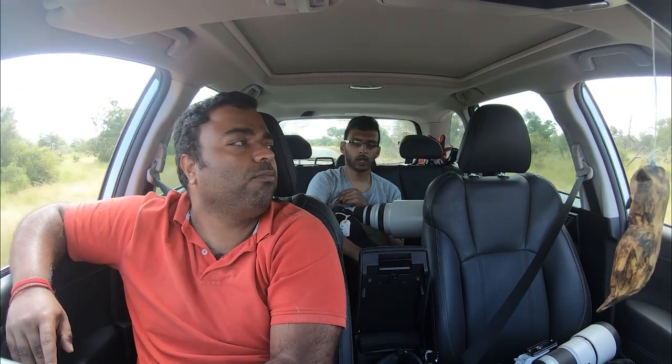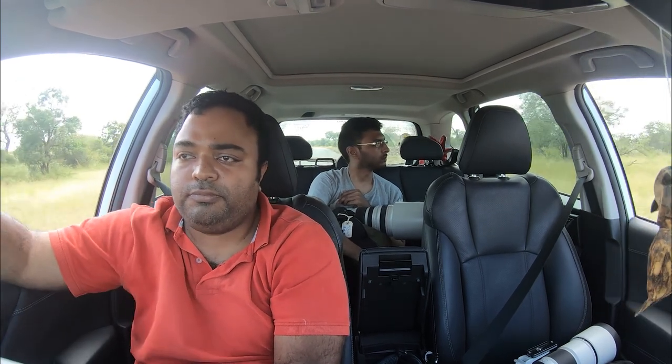We got some good carmine bee-eater shots, some good yellow-billed hornbill shots, and I got a new kingfisher, which is, well, both of us got the new kingfisher. Prasheen hadn't seen it either, which would be the grey-headed kingfisher. That means I have one last kingfisher to tick off before I've seen all the kingfishers in southern Africa, and Prasheen has two, including the mangrove and the half-collared. I've just got the mangrove kingfisher to tick off.